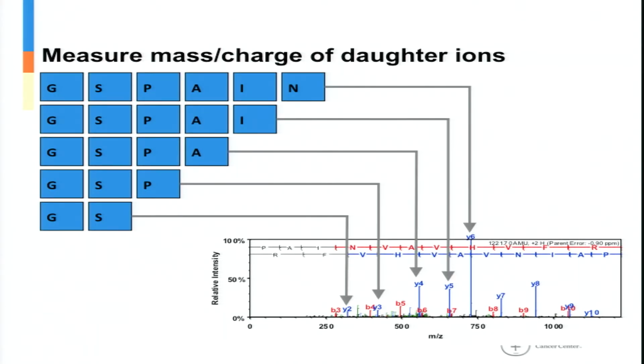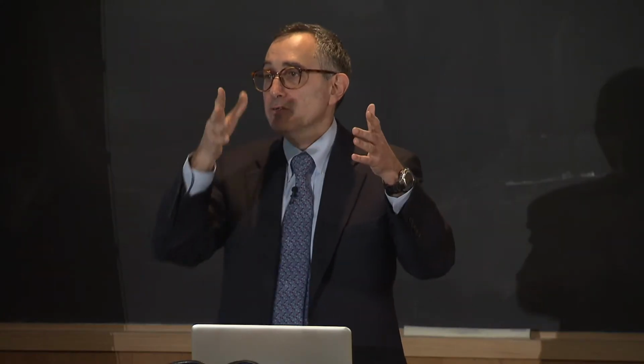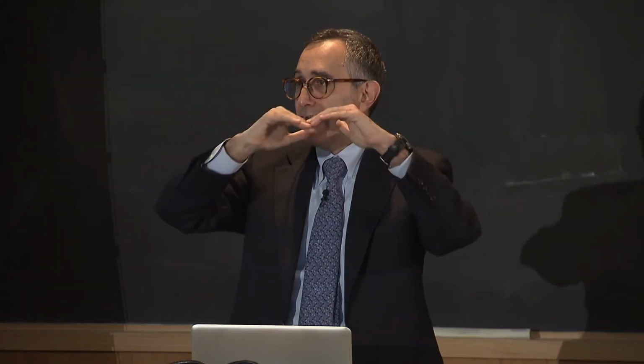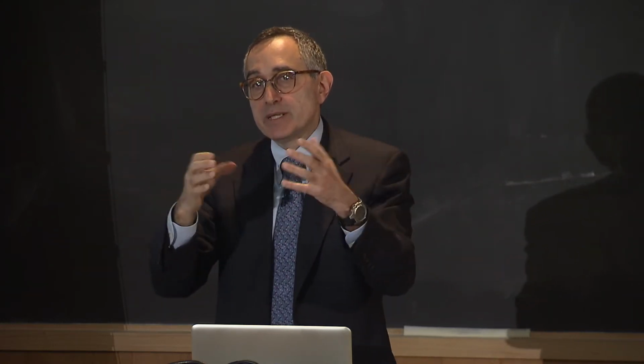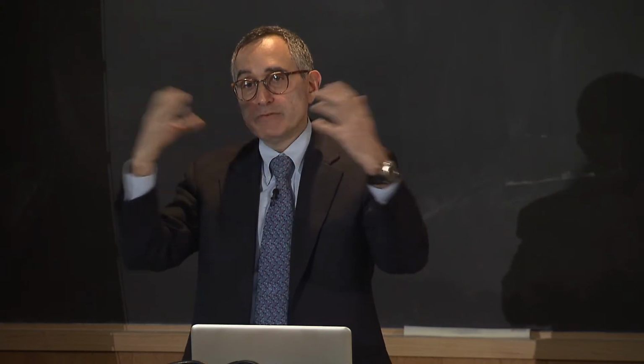So it's almost like having a peptide. You cut one amino acid, weigh it again. You cut, weigh it again. You cut, weigh it again. From that, you can calculate what the sequence was, because each amino acid has a different mass. Of course, the way that this fragments is not by amino acid, but by different fragmentation, because it really destroys the thing. So it is much more complex than that, but that's how I try to think about it.